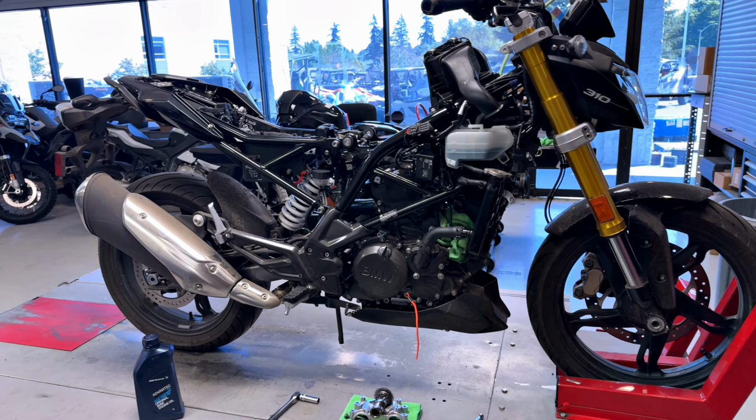So, you know, the chirping clutch. I was able to simulate it. The white balance is way off. I'm sorry about that, all the weird colors.